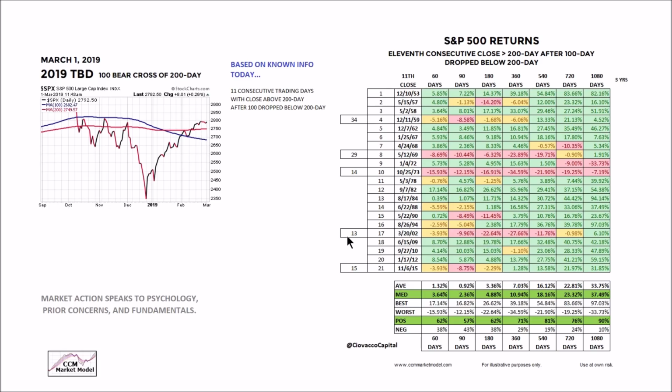If the net aggregate opinion of all market participants is bearish, we're going to have trouble holding the 200-day moving average, which is exactly what happened in this case. It only held above it for 13 trading days and then it failed. In this case, it was 14 trading days and then it failed miserably. And in this case, it was 15 trading days.